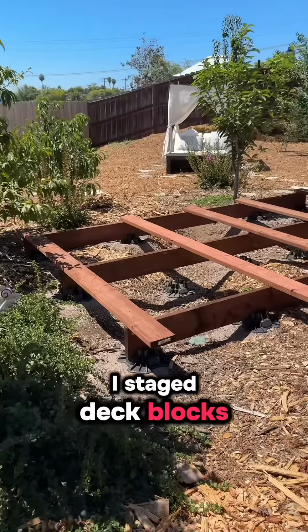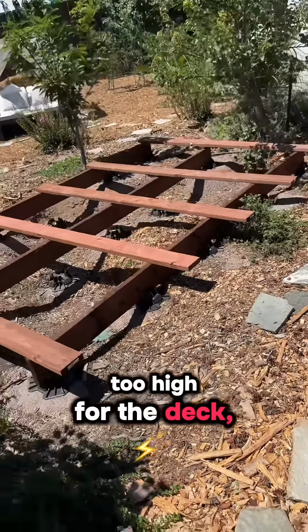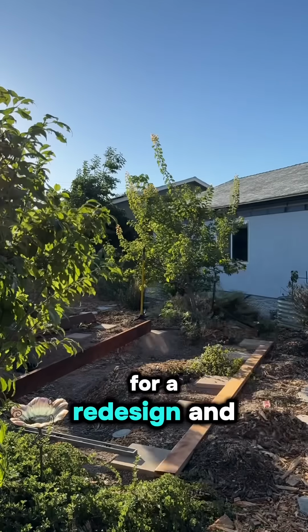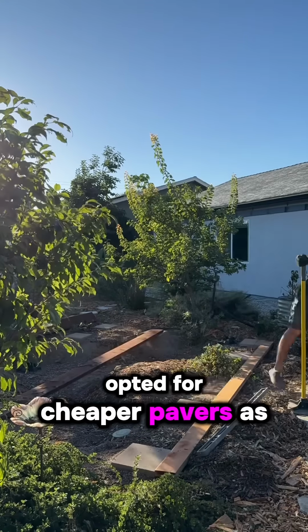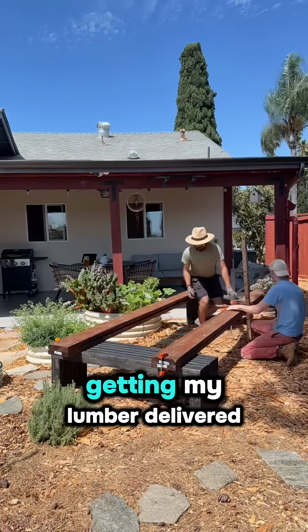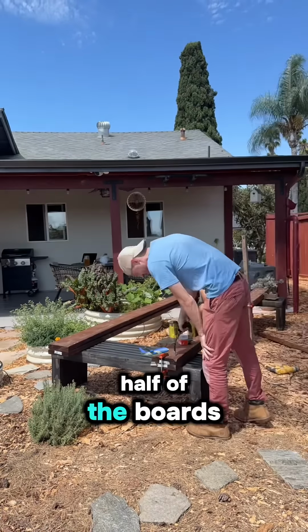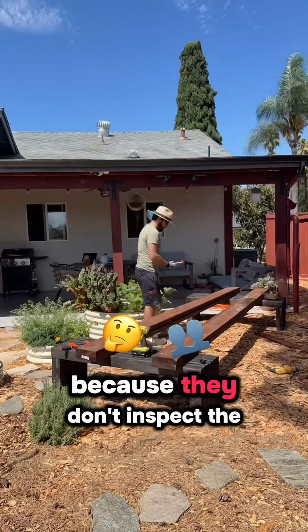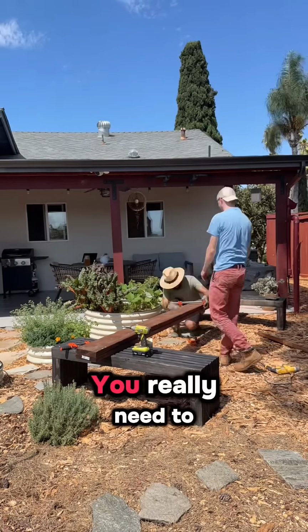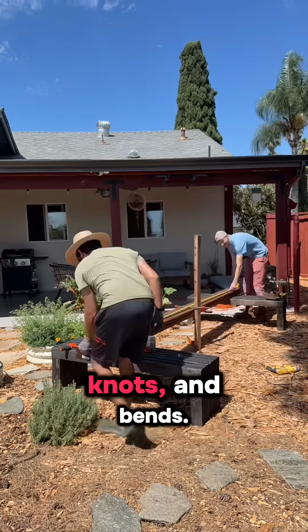I staged deck blocks and realized ChatGPT's design was too high for the deck. So I asked it for a redesign and opted for cheaper pavers as the base. Another terrible mistake was getting my lumber delivered from Lowe's. I had to return half of the boards they delivered because they don't inspect the wood carefully. You really need to go yourself and inspect each board for cracks, knots, and bends.